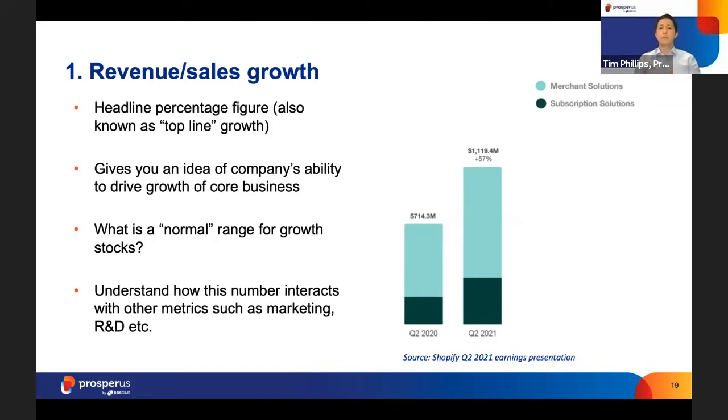So there's no point maybe comparing a Shopify versus like a CrowdStrike, because they're totally different sectors, right? One is working in e-commerce or e-commerce SaaS, and then one is in cybersecurity SaaS. So I think you have to understand how the competitors are placing against the SaaS stock that you're trying to invest in.